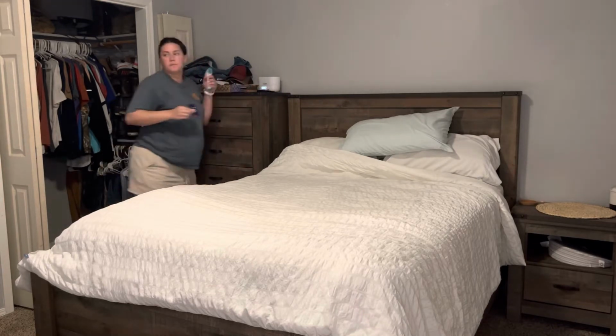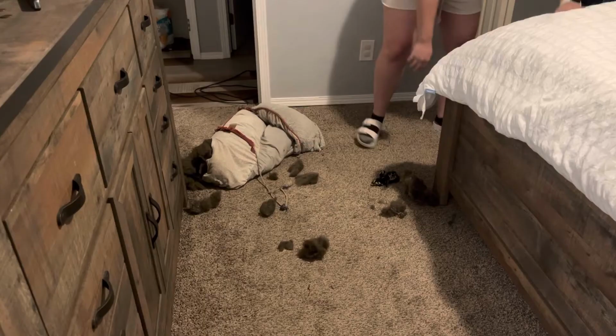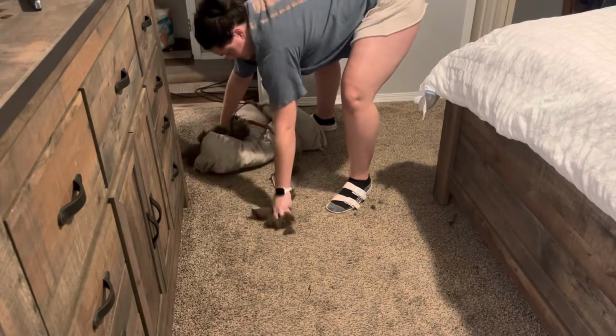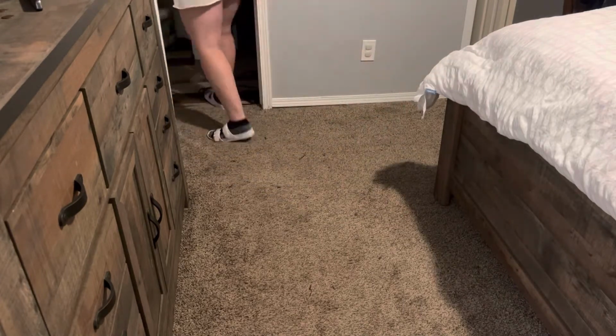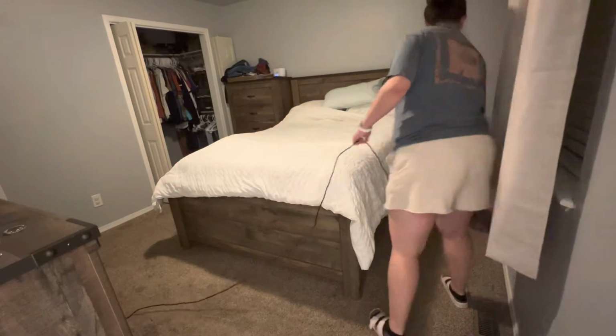My husband is over there folding all the clean clothes that I got through today. I'm just flattening out the bed sheet. I never really worry about making the bed. Y'all know me. I don't really care about that if you've seen any of my other videos. And then I'm picking up this dog bed that one of the dogs decided to destroy, and I'm going to vacuum.